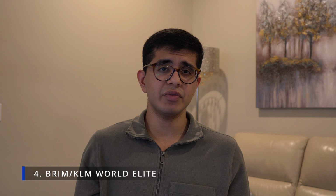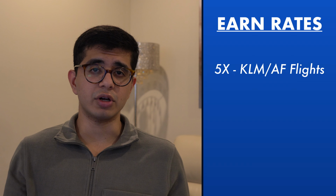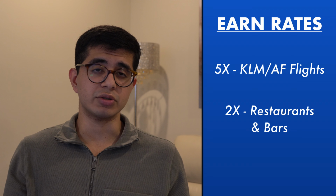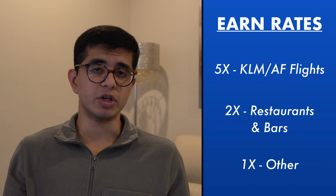In 4th place, we have the Brim KLM World Elite MasterCard, which is a pretty interesting choice just because it's so new, but we thought the overall package warranted its place here, especially if you travel to Europe. This card doesn't have the strongest earn rates or perks, earning 5 Flying Blue miles for every dollar spent on KLM or Air France flights, 2 miles for every dollar spent at restaurants and bars, and 1 mile for every dollar spent anywhere else. The perks are also just decent.